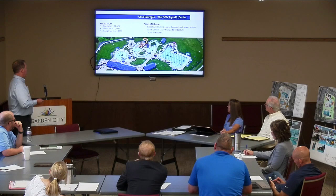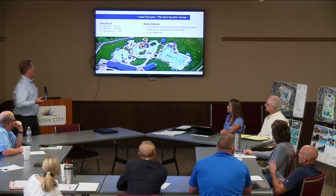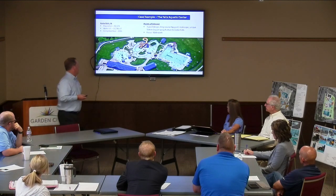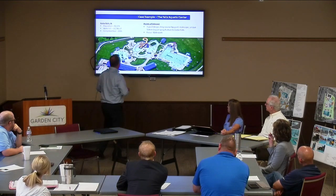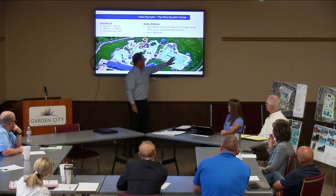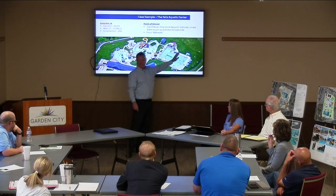So here's the one, Cedar Falls. This is the one I was telling you is kind of weird, in that the original design and construction had 3 bodies of water, and the lap pool was a short course, L-shaped lap pool.